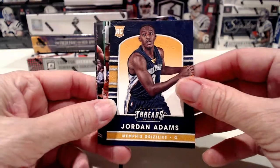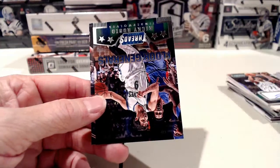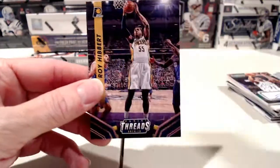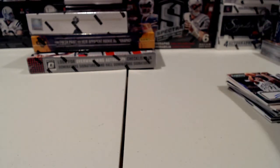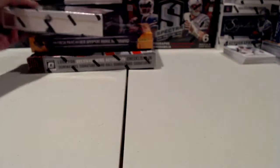Jordan Adams for the Grizzlies. Both the leather rookies were for the Grizzlies. Ricky Rubio insert for the T-Wolves. All right, I'm going to set some of these base cards back here a little bit so that I have some more room to work around to get into some of these other things.